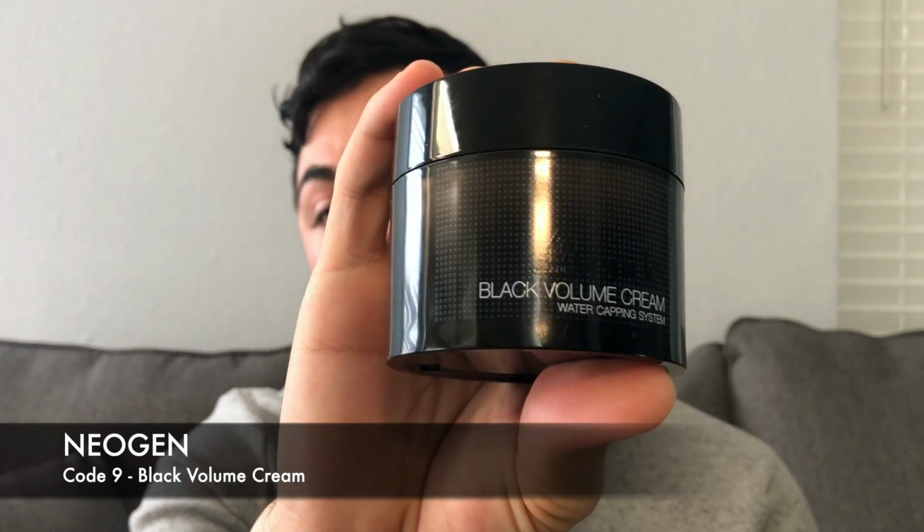This one is their Black Volume Cream. I wish I had a little bit left to show you, but it is a very interesting product. It comes with a nice little cover so that it travels a little bit better. Also comes with a little spatula. First, about the packaging, it is a gorgeous, luxurious bottle. It comes with a little stand, which I threw away sometime. Comes with the little spatula to help keep it a little bit more hygienic.